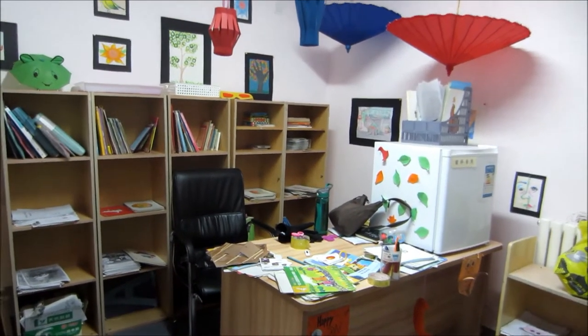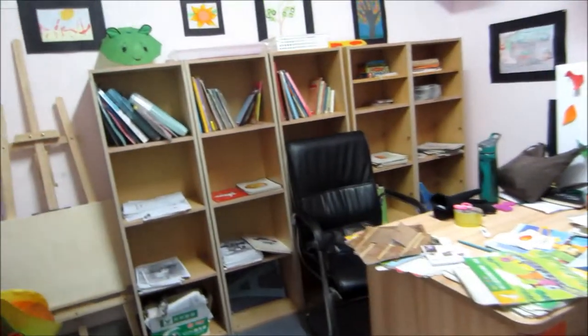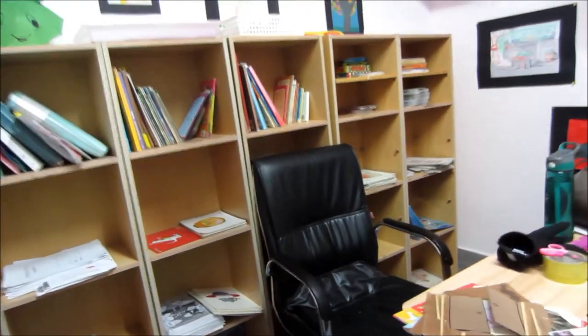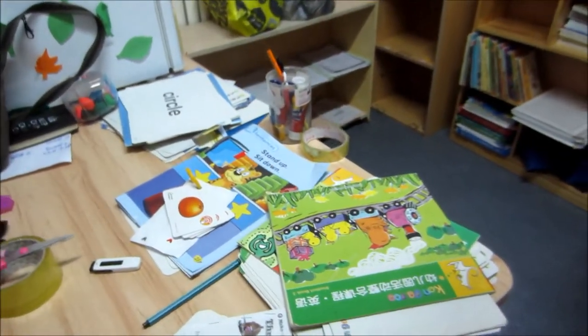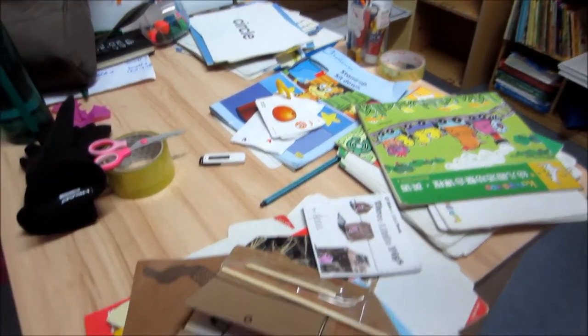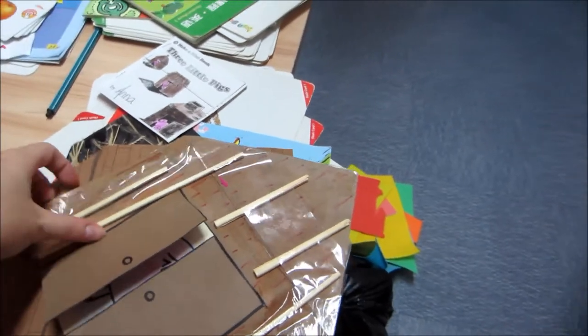So here's my office, just a little bit. It's actually a really nice little room. It's really quiet now because the kids are all sleeping. So usually you can hear kids yelling. But this is where I kind of keep separated into piles what I'm doing with each class. Here we've got like props for the Three Little Pigs story, which I'm teaching to the three-year-olds right now.